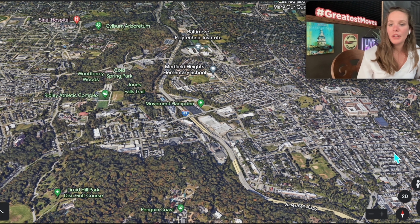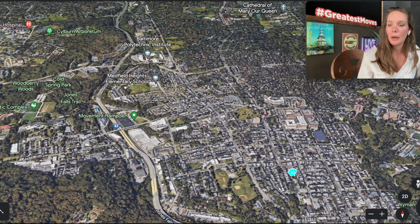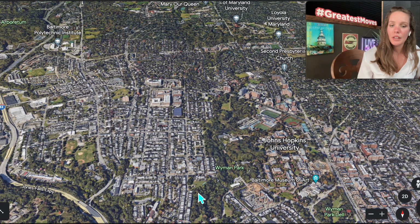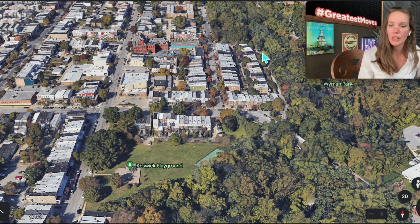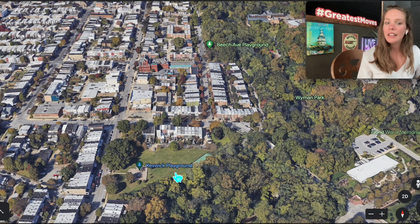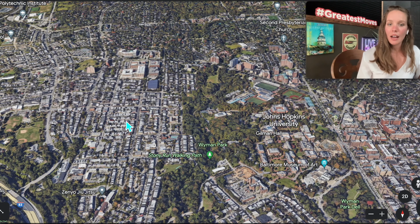And then I think one of the other things to know about Hampden is that these parks are such an accessible resource. So this Wyman Park in particular is one of my favorite places to walk the dog when I used to live there. There's a path that goes right along the edge of the park that's really easy to get to. It's a really easy walk, but you feel like you're out in nature and you don't even have to leave the city. So that's fantastic.